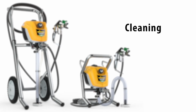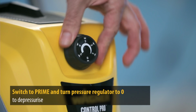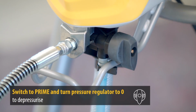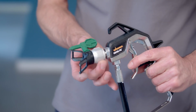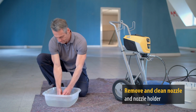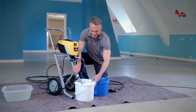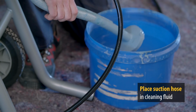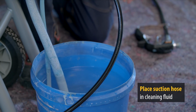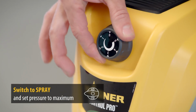Subsequent cleaning of the Control Pro is also quick and easy. Set the pressure switch to 0 and the selector switch to prime to release the pressure. Remove the nozzle and the nozzle holder from the spray gun and place these parts in a container containing cleaning liquid. Remove the suction hose from the container and place it in a vessel containing water or detergent. Turn the switch from prime to spray and set the pressure to maximum.